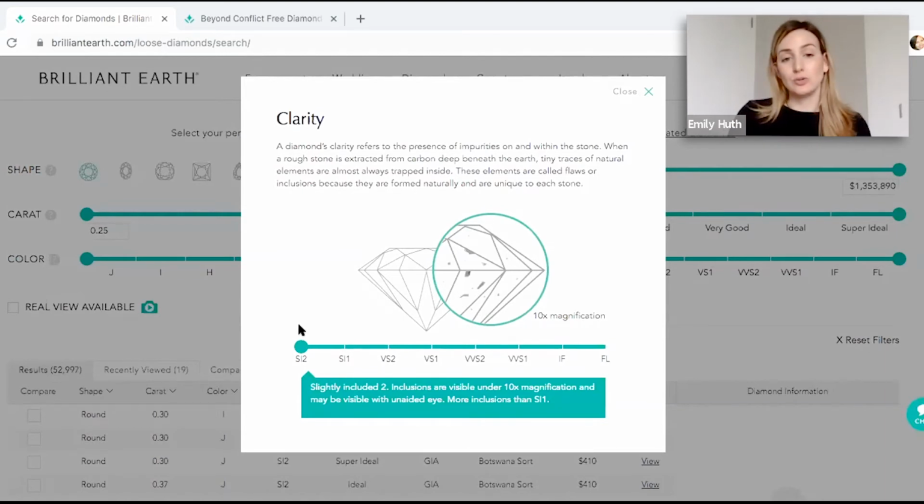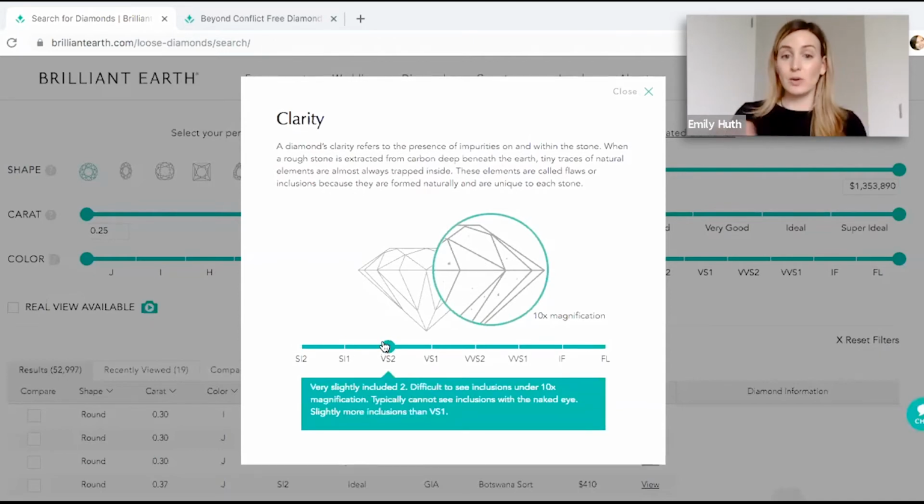Now, a lot of SI2s, not all SI2s, but a lot of SI2s do come back not eye clean, which is usually what customers are most concerned about. Eye clean means that you can't see those internal characteristics looking at it with the naked eye, not under high magnification. A lot of our videos online are going to be at 20 or 30 times magnification. So even at a higher clarity, you can still see some really small inclusions. Don't worry about that. Especially if you're at a VS2 and above.